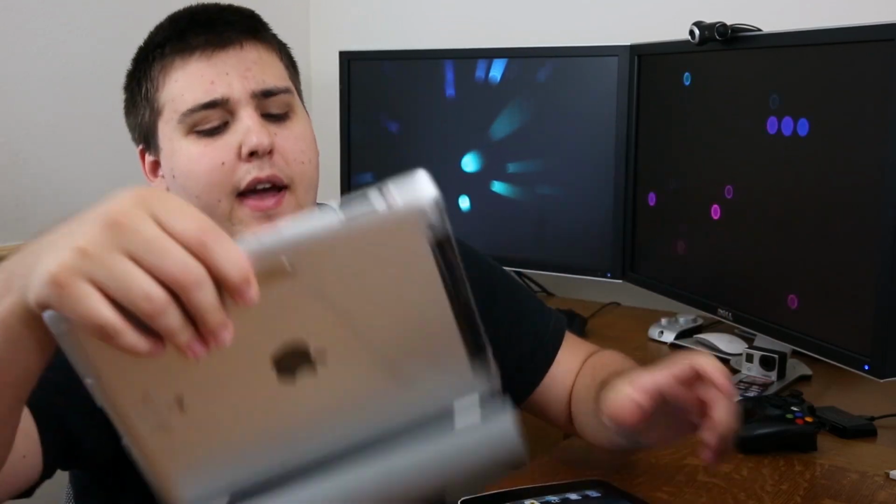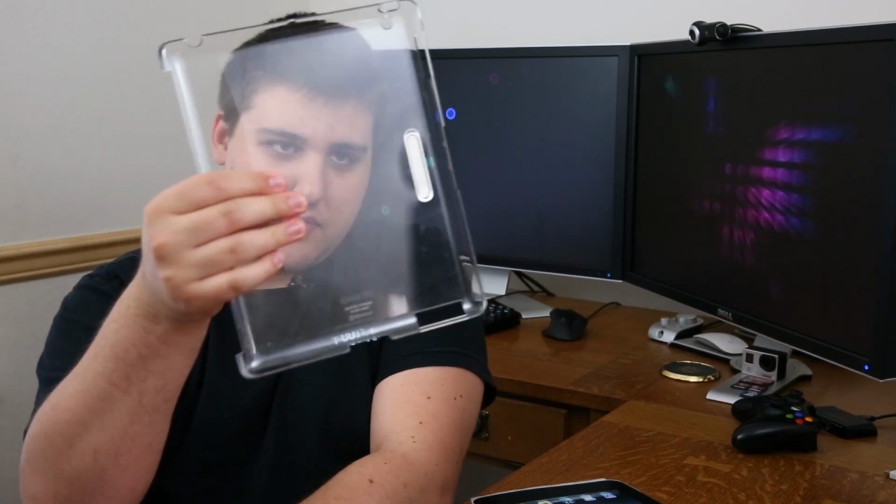So I'm actually going to do that right now. I'll take my iPad, which I have right here. I'll take off its case that I have for it. It's just a simple, what is this, a spec case. It's a clear candy shell spec case. That's 20, 30 bucks from their store. That's what that looks like.